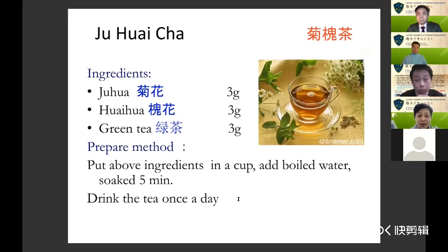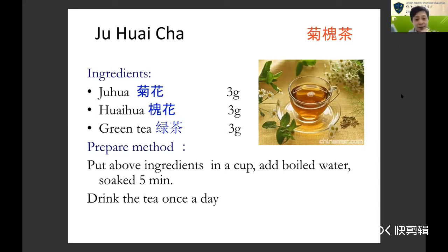Yeah. Next is 菊槐茶. 菊 mean 菊花, 槐 mean 槐花. 花 in Chinese means flower. 2 kinds of flower. 菊花 3 grams, 槐花 3 grams. Green tea 3 grams. Each ingredient 3 grams. Put them together in the cup and add boiled water, soaked for 5 minutes. Drinking the tea once or twice a day. So simple and easy, right?